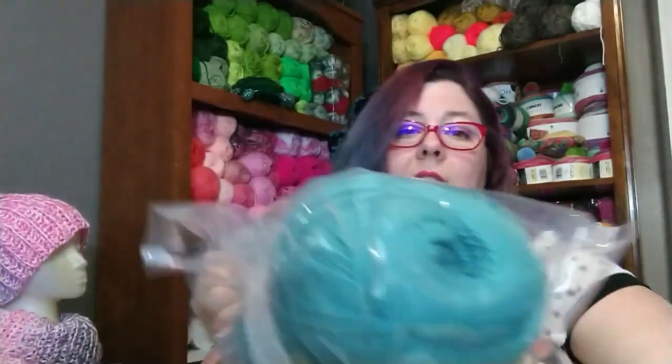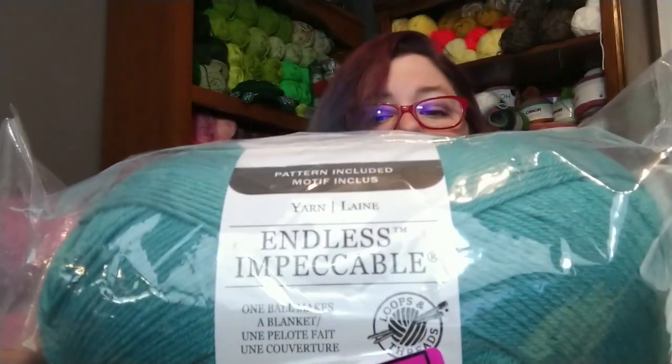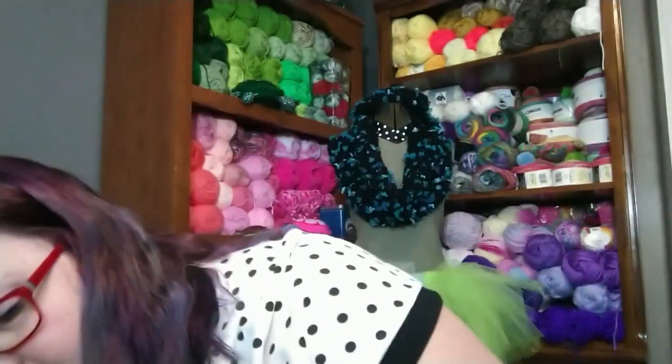And then we got this lovely, I'm going to call this robin egg blue. It says it's aqua, but maybe you can see the color, it's coming up pretty true. And this is the same Endless Impeccable. I should put the yellow one down. And I love that these are still bagged because I can just throw them wherever and store them and not worry about it. Again, 1,790 yards. And that one was 40% off, so that one was $12.